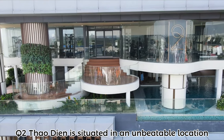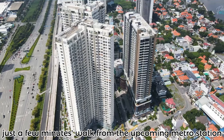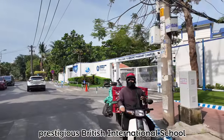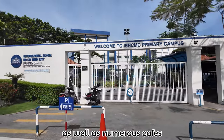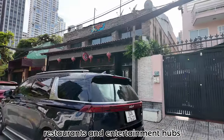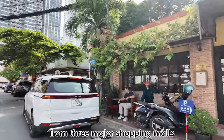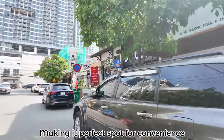Q2 Thao Dien is situated in an unbeatable location, just a few minutes walk from the upcoming metro station, prestigious British international schools, as well as numerous cafes, restaurants, and entertainment hubs. In fact, you are only 5 minutes drive away from three major shopping malls, making it a perfect spot for convenience and accessibility.